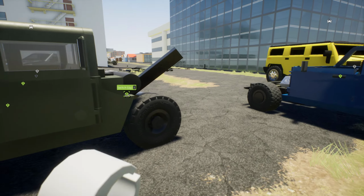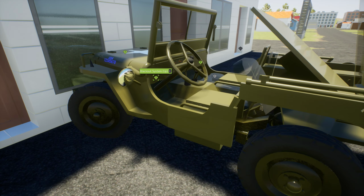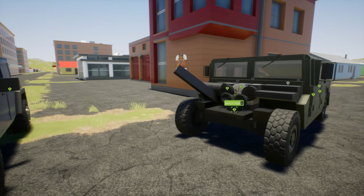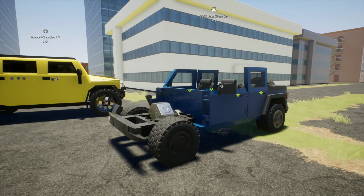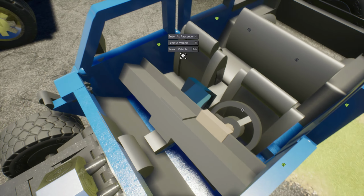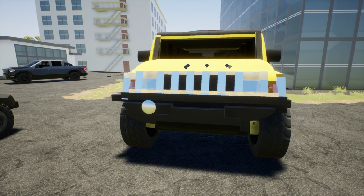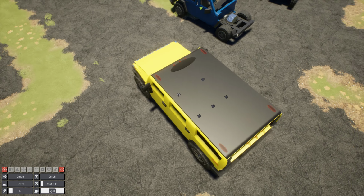I mean, you can obviously tell this is a Jeep Willys. It doesn't run, though. You can't drive it. This is obviously a Hummer. You can tell it's a Hummer, and it drives. This is a Jeep? Not really. You can't really tell it's a Jeep. This is a stripped-down car with a destroyed dash. So that's not good. This one, nothing's happened to it.